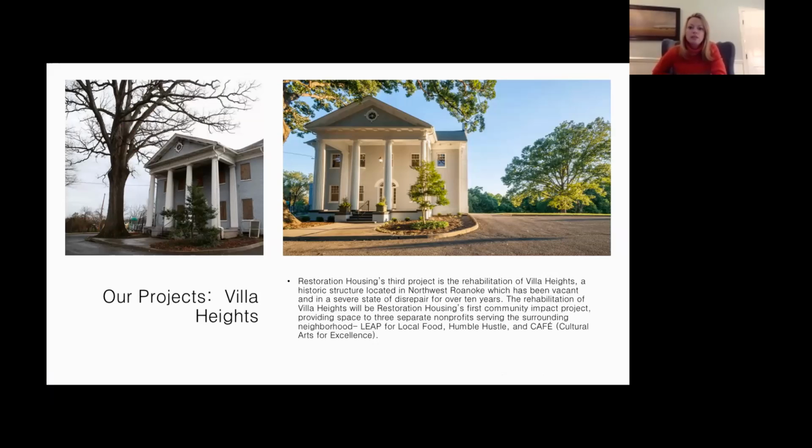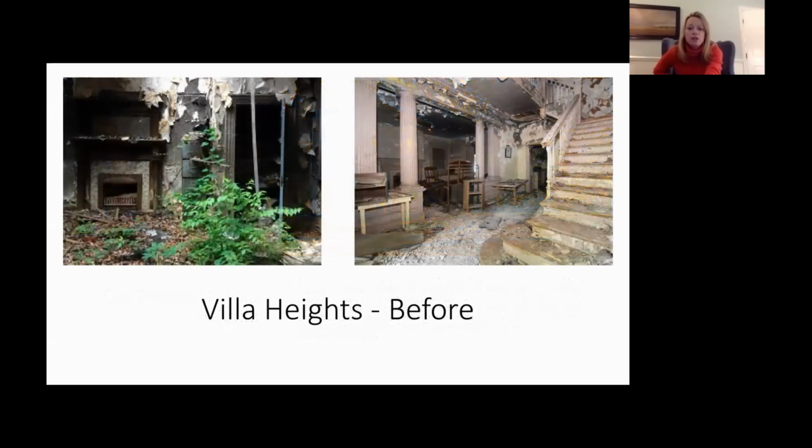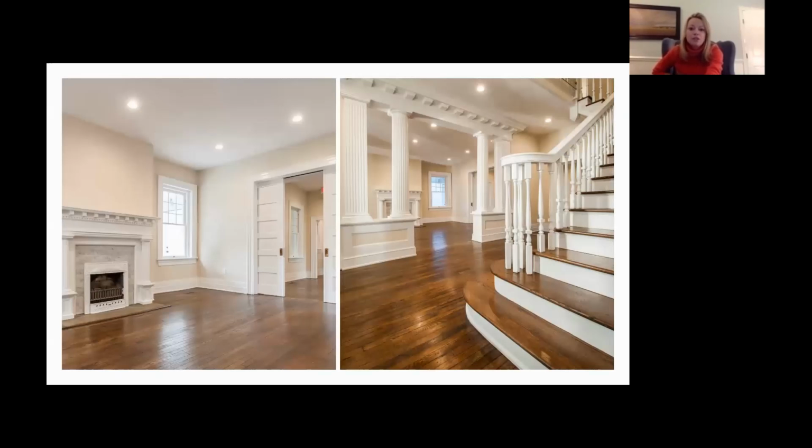This one is in Northwest. This is not a rental housing project, but a commercial rental property. It's a beautiful old home built in the 1910s, called Villa Heights, that was last used as a rec center by the city of Roanoke. It had also been vacant for 10 years and was practically destroyed on the inside by a fire in 2011. I've got some pictures here of the fire damage, and there was a hole in the roof for 6 years after the fire, completely exposed to the elements. All the water that came in destroyed the floor systems.